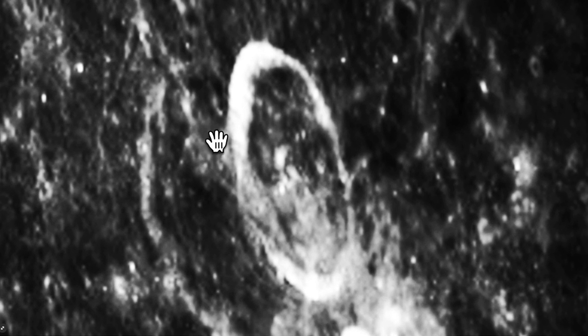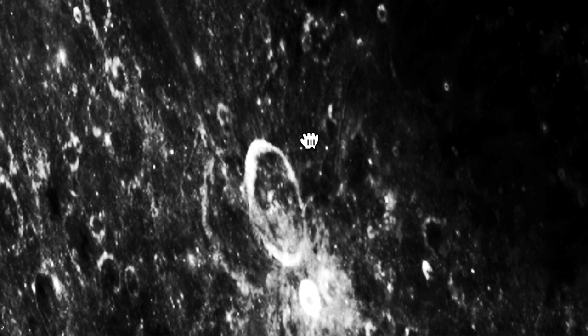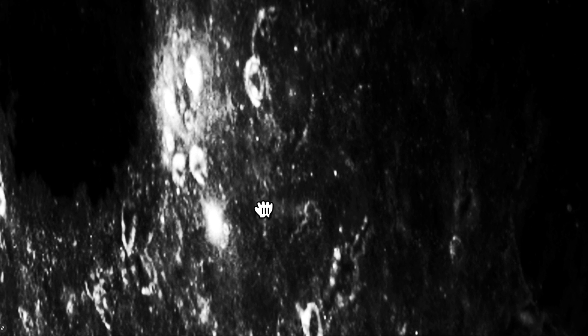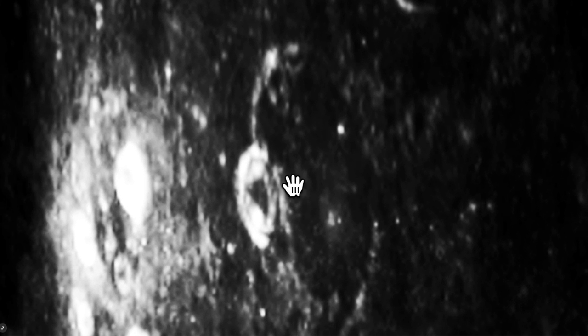Let your eyes focus on the black right here within the crater, within this fake fungus crater. They have their own light sources. How can there be light sources coming from the moon? There shouldn't be. And yet there is. Another triangle craft sitting there. Can't see that one very well.